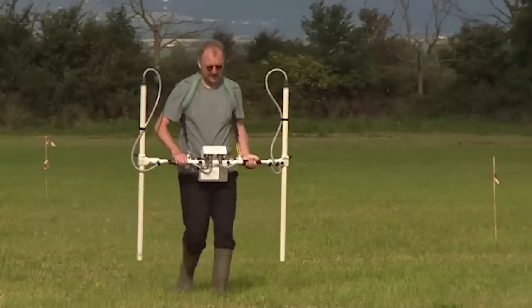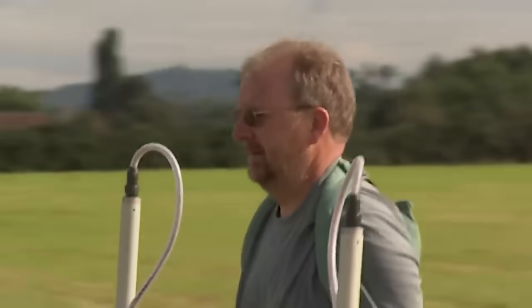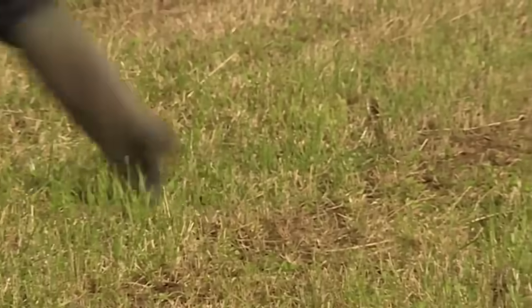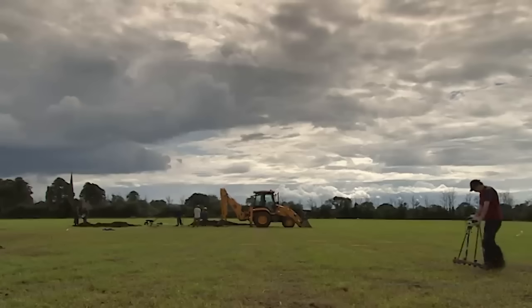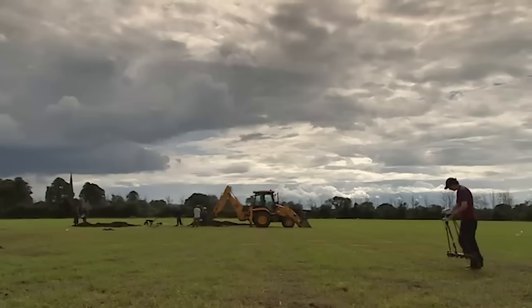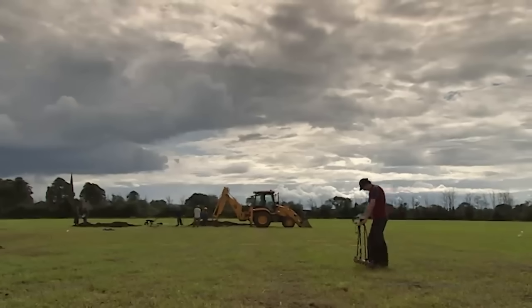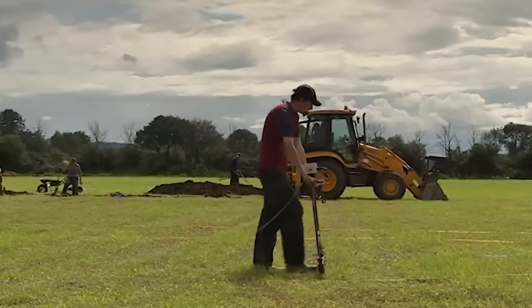Until now, John's been using magnetometry, which measures changes in the Earth's magnetism and shows up metals and heat-affected areas. The resistance survey will pass an electric current through the ground. Solid features such as stone impede the current and will show up as high readings against the low readings of clay soils.